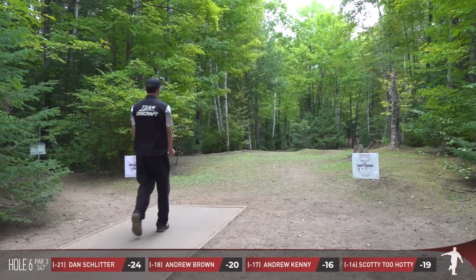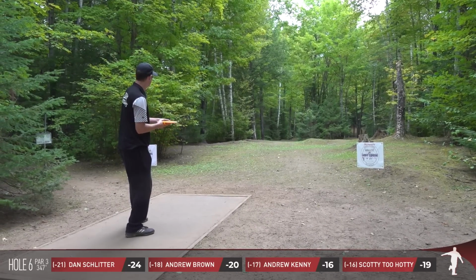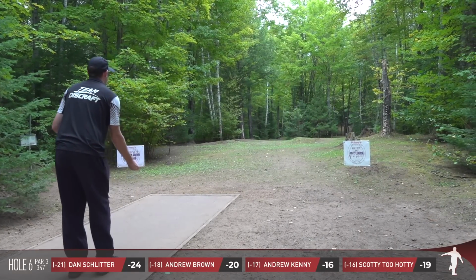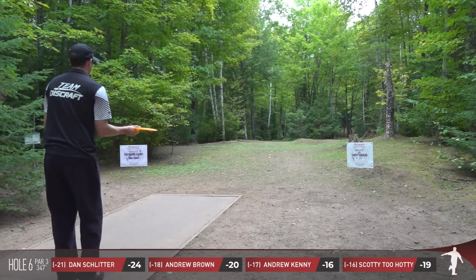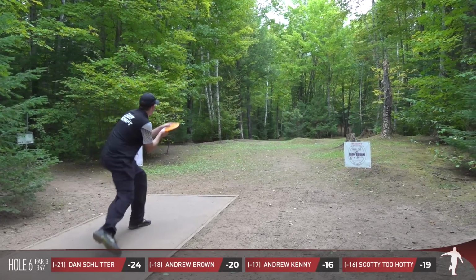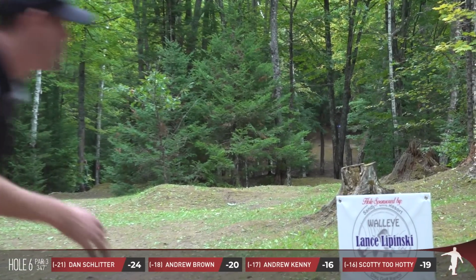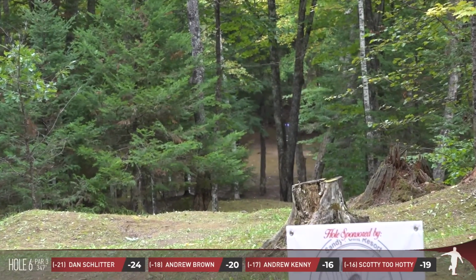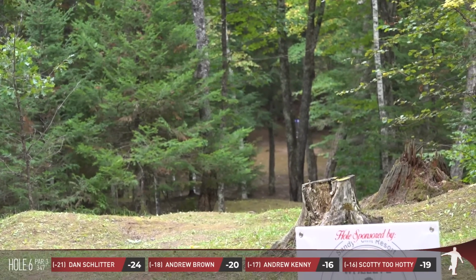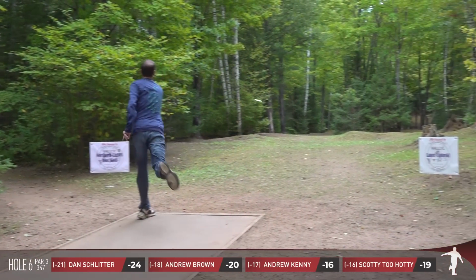Hole 6. We're playing the short tee position to the long pin. There's actually a longer tee, so you have 2 pins and 2 tees on this particular hole. Most holes just have 1 cement tee, but going to the long, you've got to play down the valley, and it finishes up on that right-hand side. You can just barely see the blue band.